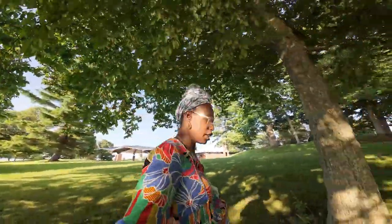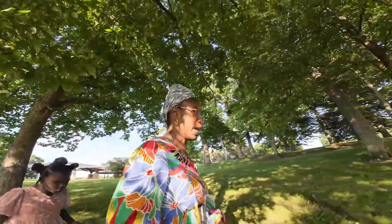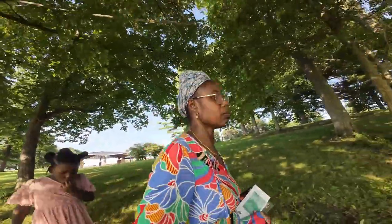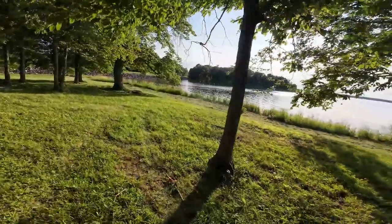And then this is like a forested area. Mom, wow. Was that a poisonous mushroom? Yeah, it's a poisonous mushroom. We can't eat this mushroom. This is not an edible mushroom. But look at this view, guys. Oh my word. Look at the view.